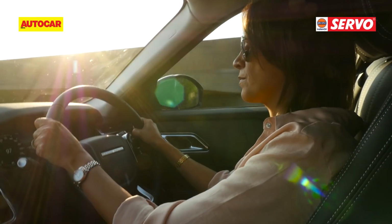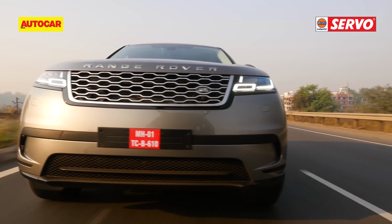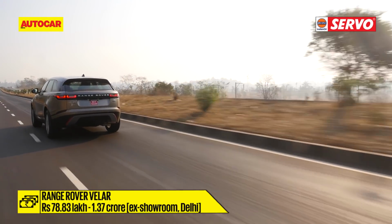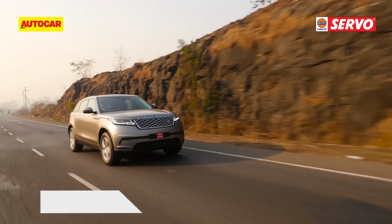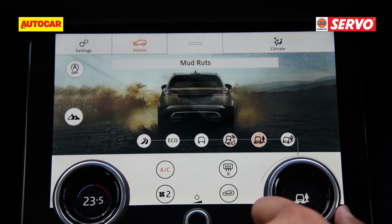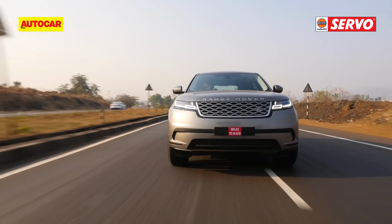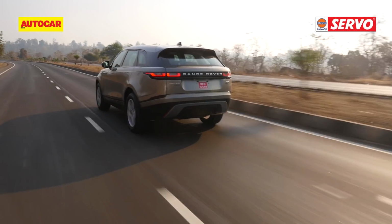The Velar isn't as driver-centric as Land Rover claim, and on Indian roads it isn't quite as settled as we would like. Also, being an import, it still is on the pricey side. However, the Velar is an SUV for those who want to make a statement. It looks stellar and the interiors just blow you away. The petrol engine provides the required oomph as well. The Velar is all about emotion. It's a car that you buy with your heart and not your head.